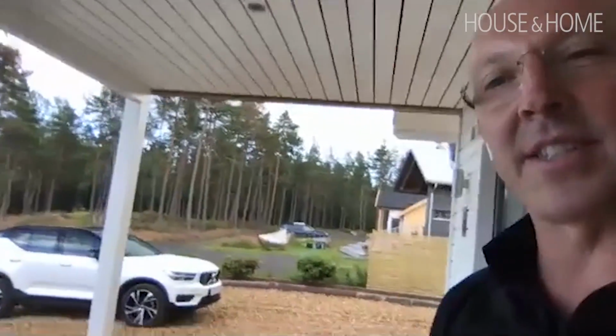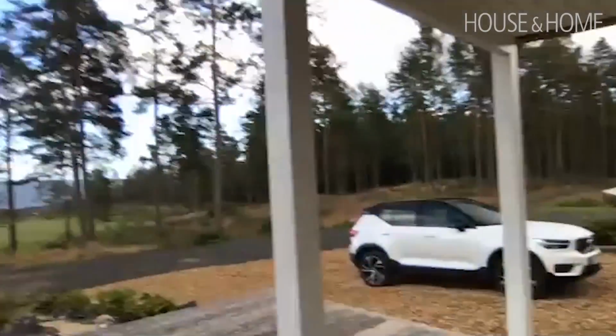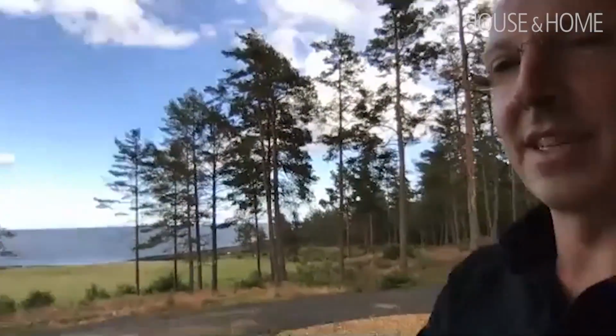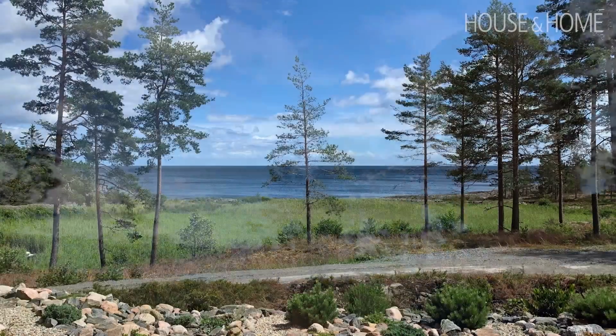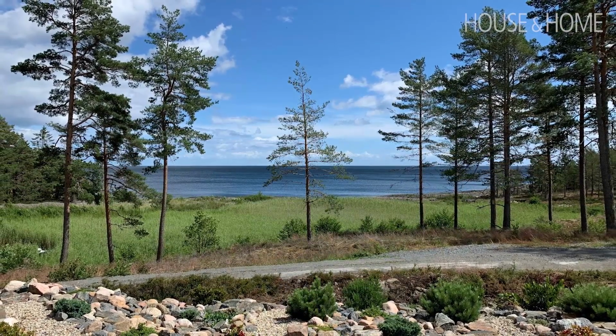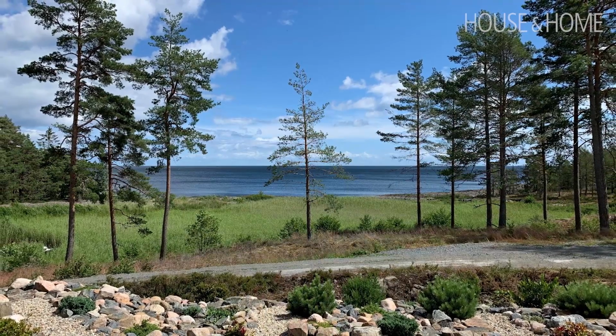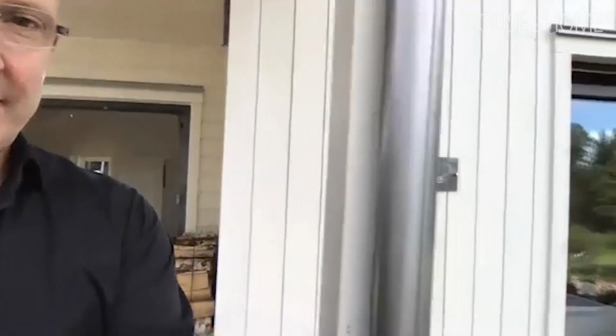There's the XC40, parked on the drive. And then here we have, of course, the reason for building this: to be out in nature, be on the lake, surrounded by trees as well, which is super important. And let me see how far this will stretch. So it's called the Lakehouse.